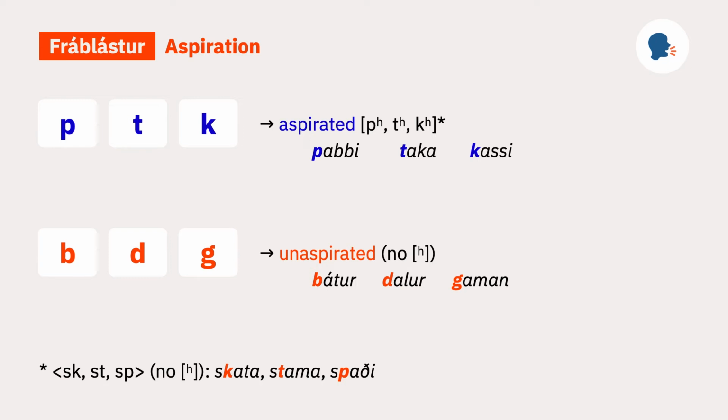P, T and K are always aspirated at the start of a word, except when preceded by an S, e.g. skata, stama, spaði.